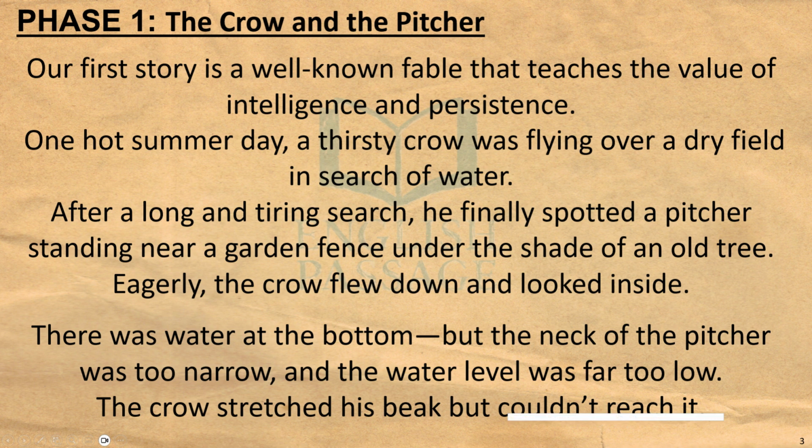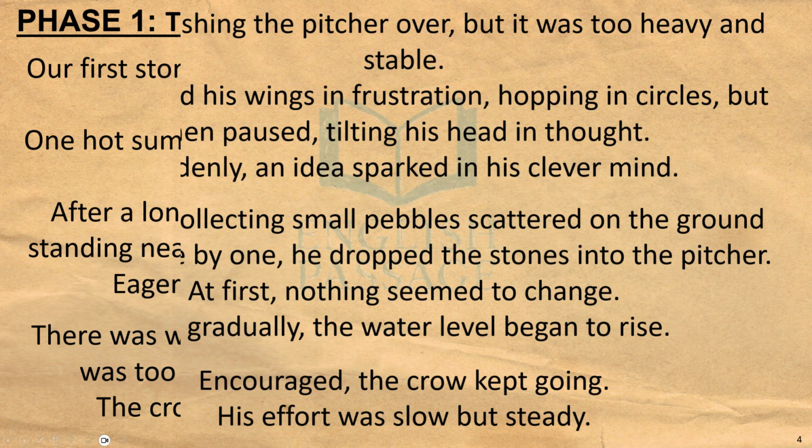After a long and tiring search, he finally spotted a pitcher standing near a garden fence under the shade of an old tree. Eagerly, the crow flew down and looked inside. There was water at the bottom, but the neck of the pitcher was too narrow and the water level was far too low. The crow stretched his beak but couldn't reach it.